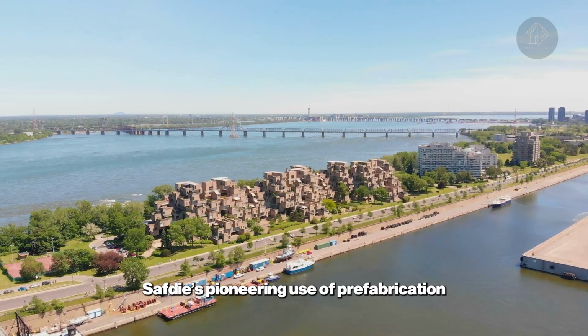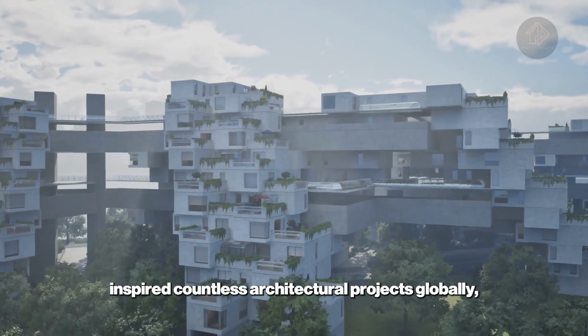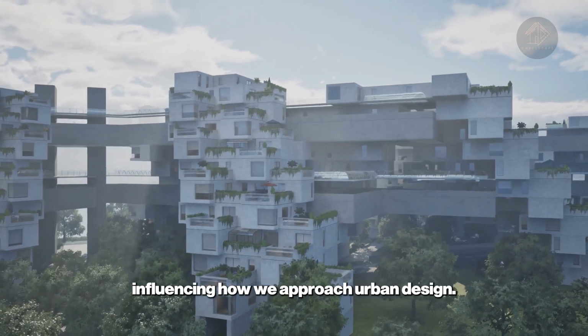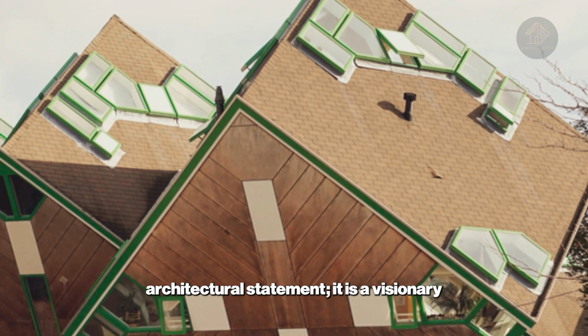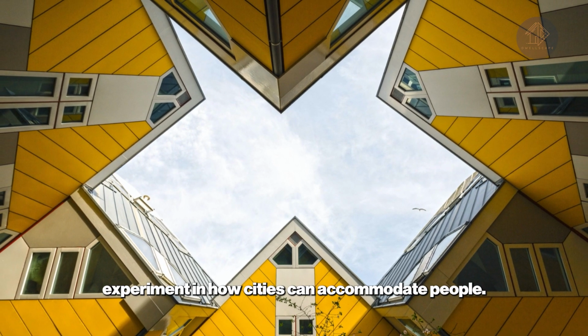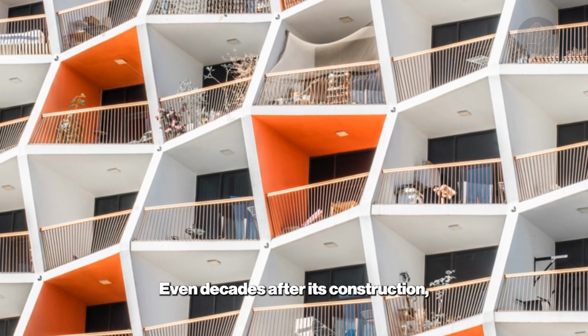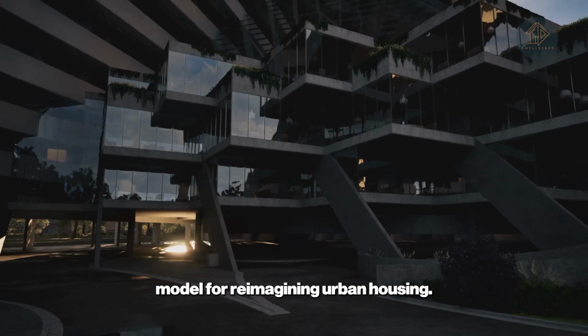Safdie's pioneering use of prefabrication and modular construction techniques has inspired countless architectural projects globally, influencing how we approach urban design. Habitat 67 is more than just a bold architectural statement. It is a visionary experiment in how cities can accommodate people. Even decades after its construction, it stands as a relevant and influential model for reimagining urban housing.